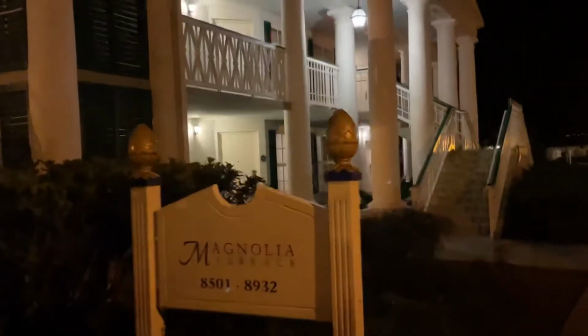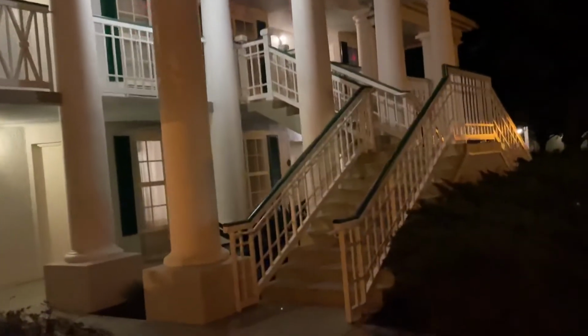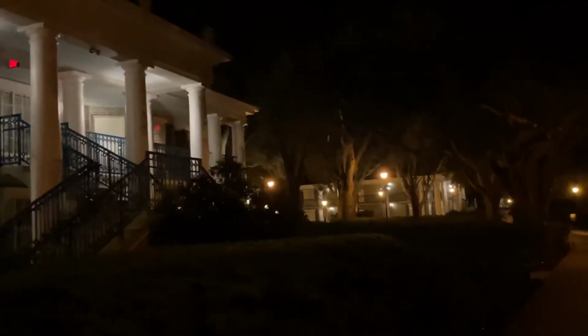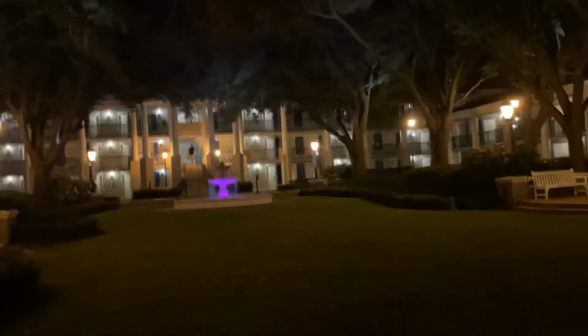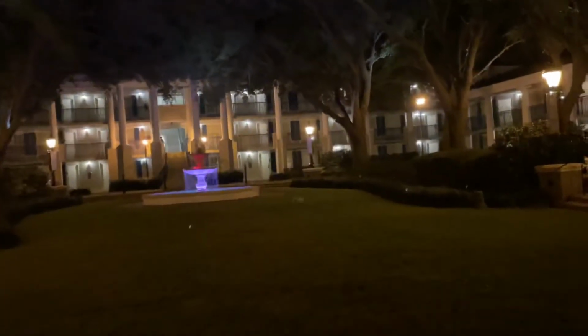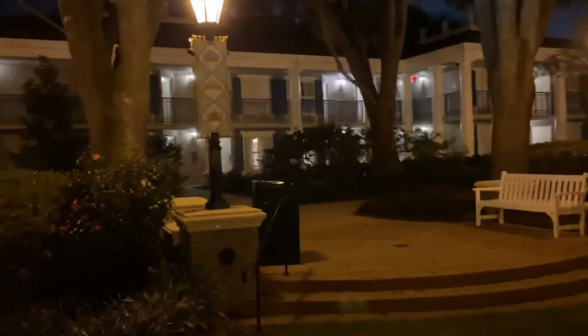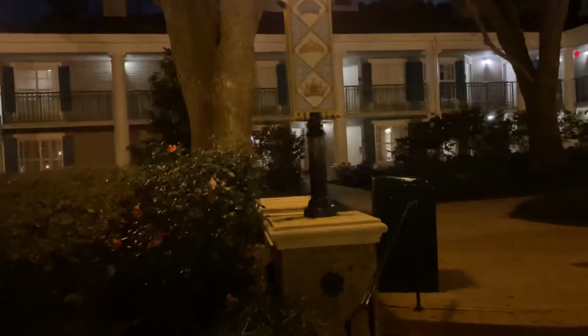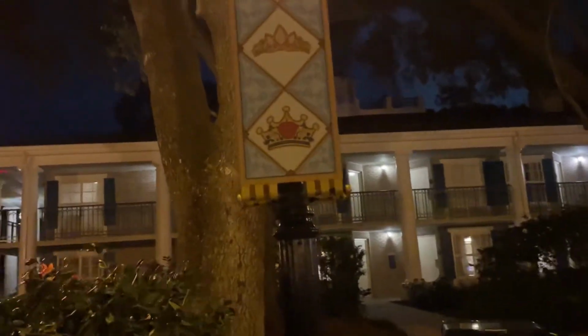But here's Magnolia Terrace we're coming up on. This building that we're walking up to is the Royal Rooms area. And if you don't know what the Royal Rooms are, you've got to check them out. It is actually Tiana's room. And the theming in there is just spectacular. And there's a little bit of every single princess that's part of that room. It's just, I don't know how to explain it. It is a very, very special room.